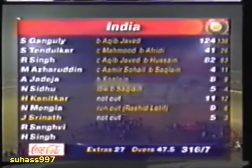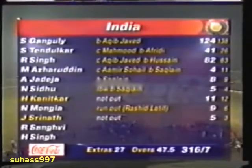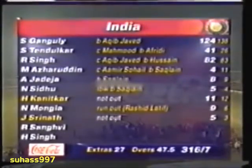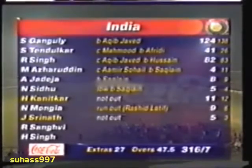Tendulkar was out from the bowling of Afridi. Singh came in at number 3. Surprise decision, but he batted beautifully. Very intelligent cricket, great support to Ganguly. Kept the ball moving, kept the scoreboard moving, kept the strike turning over.